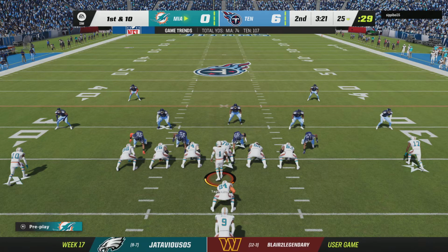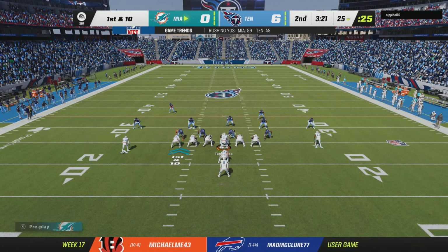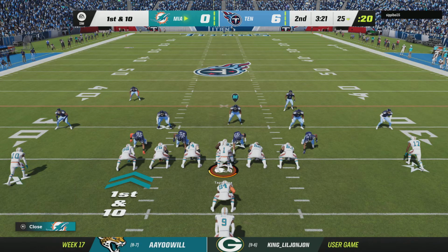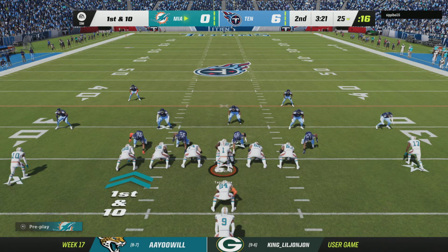The Dolphins at the line ready for their next drive. And the way their last drive ended, boy, it was frustrating. They had a pretty good drive going. It was sustained, and then it stalled out, Charles, and they missed the field goal and got nothing out of it. Is that insult to injury?